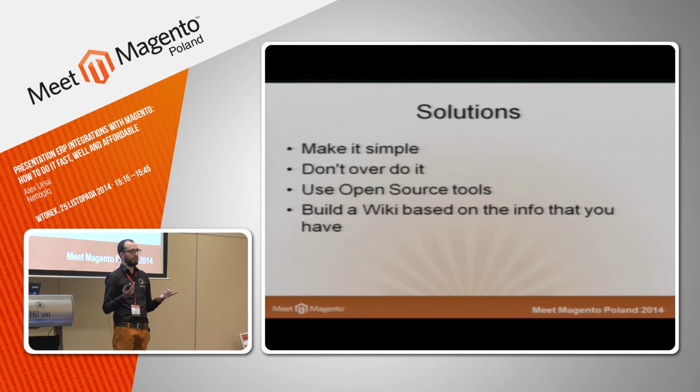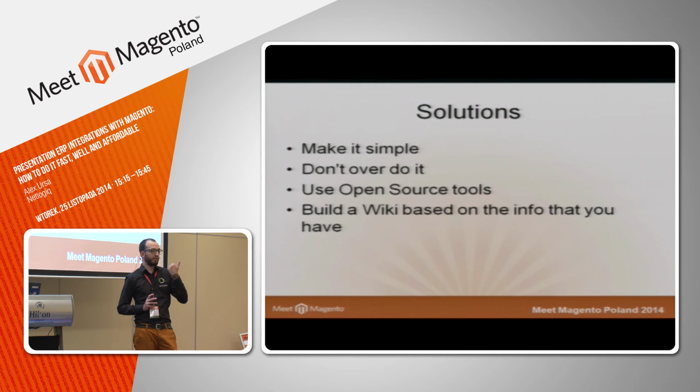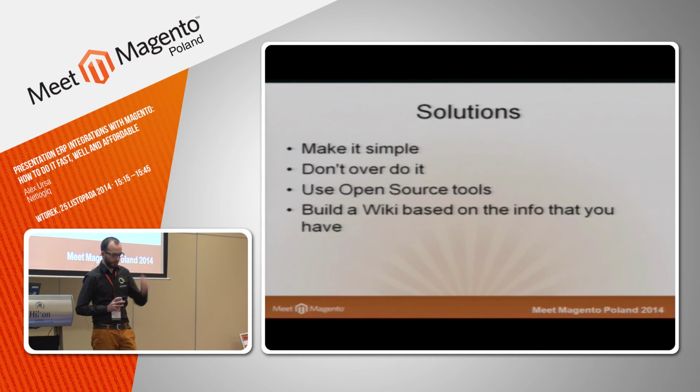Do you know MagMe? So MagMe is, I think, one of the simplest ways to import products. It's vulnerable, so you have to make it secure, and you have to take care of that part, but it's really easy to import and update products, product information, create configurable products, and so on.